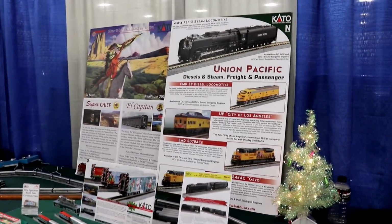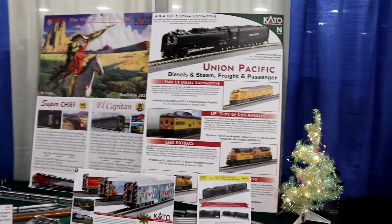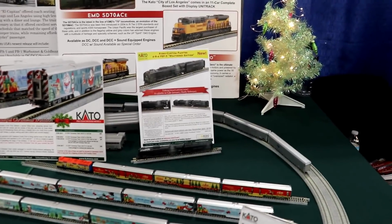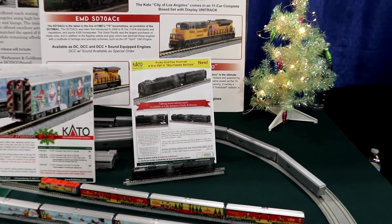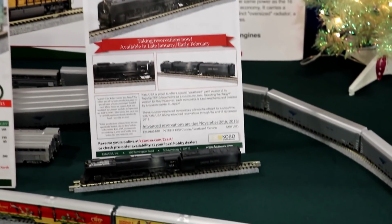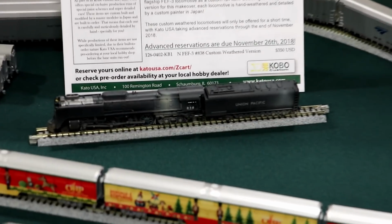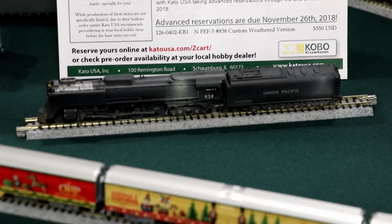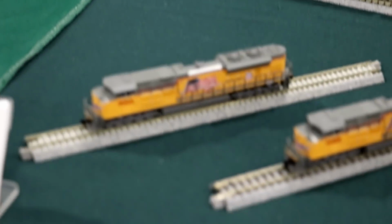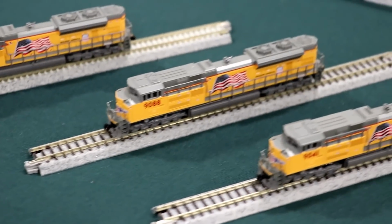Okay, we're in the Rapido booth again. We have some new things coming from Rapido. First of all, we're going to have a weathered version of the FEF. You can see that right there. And of course we have some new items, the new Christmas trains there. Also some SD70 Aces, Union Pacific paint scheme.